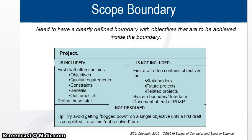So the first draft contains objectives, quality requirements, constraints, benefits, outcomes, etc. First draft often contains objectives for stakeholders. For example, stakeholders have their objective. We are responsible for the future projects.